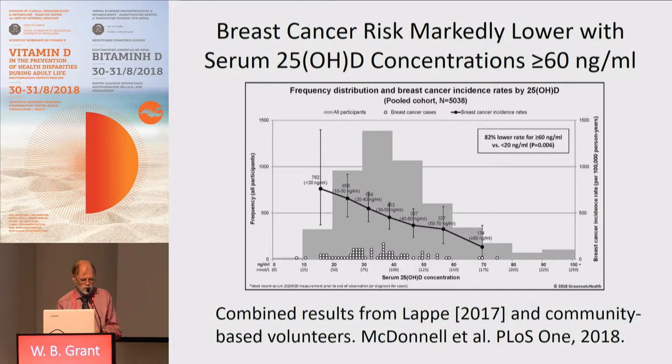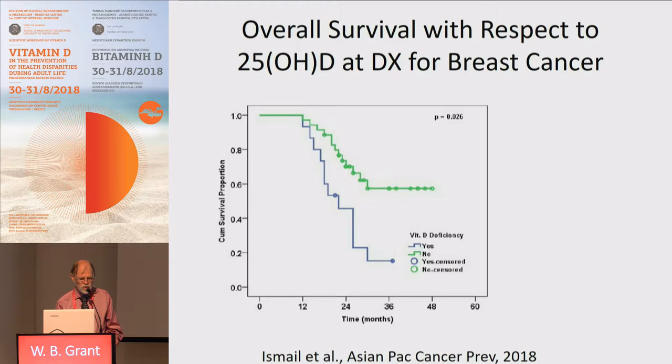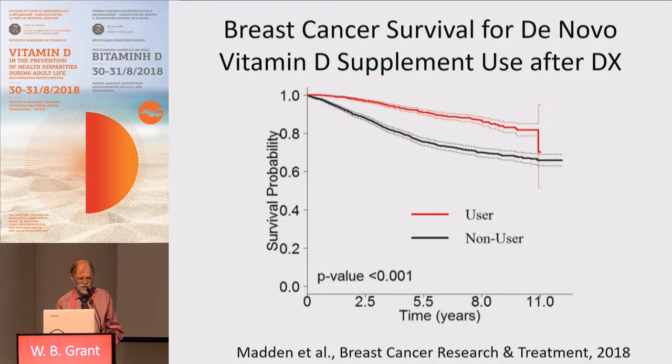Breast cancer survival is also correlated with serum 25-hydroxyvitamin D at time of diagnosis. This is breast cancer specific survival, and this is overall survival. And in both cases, there's a large difference. This is a recent study showing that if people with breast cancer started supplementing with vitamin D after diagnosis, they had half their mortality rate over 11 years as those who did not start supplementing after diagnosis.